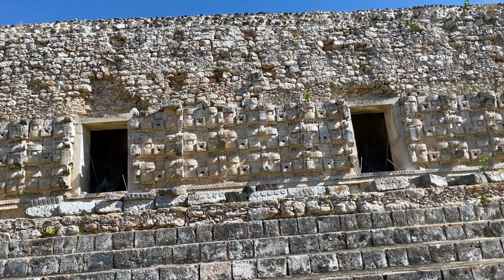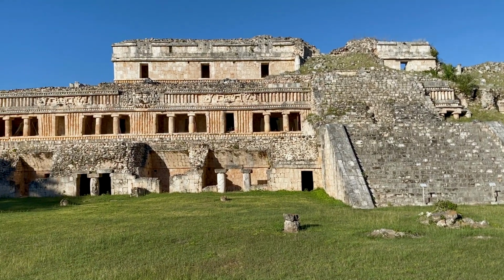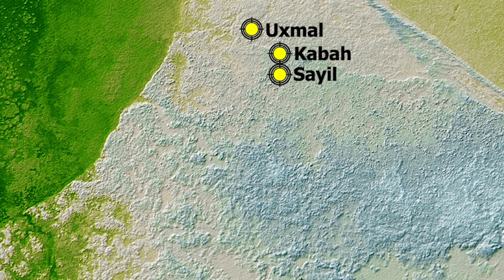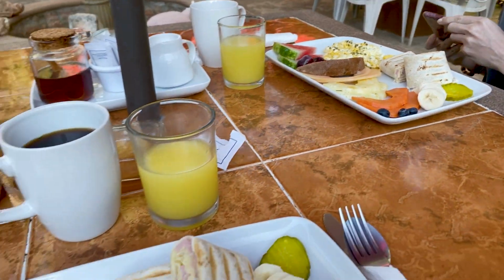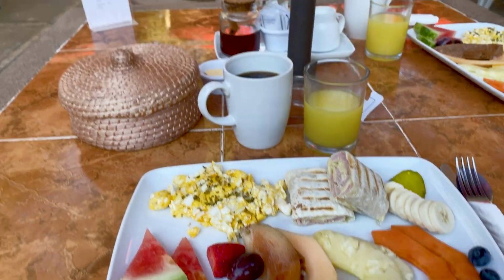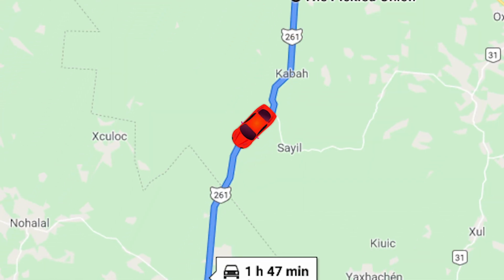In our previous two episodes, Cassie and I visited ancient cities of the Puuc region in Yucatan, Mexico, which flourished during the Terminal Classic period. In this one, we investigate cities that reached their peak splendor earlier. We had breakfast at the Pickled Onion, where we had stayed the night. It was included, by the way, and very tasty. We then hopped into our vehicle and headed south into the state of Campeche.